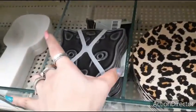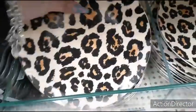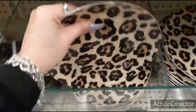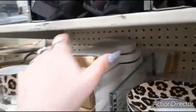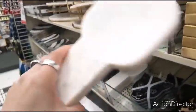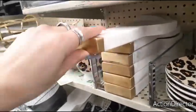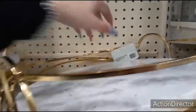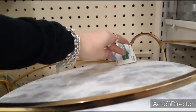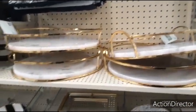Those are cool coasters, $14.99, $7.99. Look at this spoon holder. Oh my gosh. This thing is so heavy, $14.99. It's beautiful though, I like it. All right, this is really nice too. This tray, oh my gosh, I'm not gonna try and lift it up. $49.99. It's pretty cool.